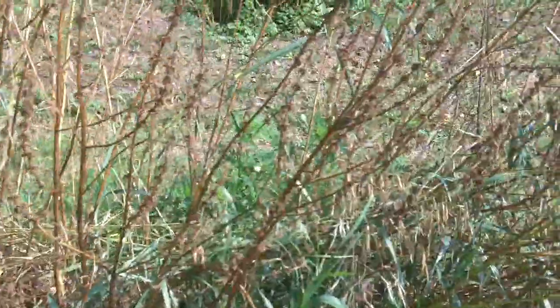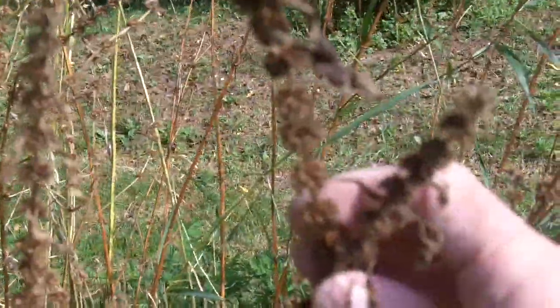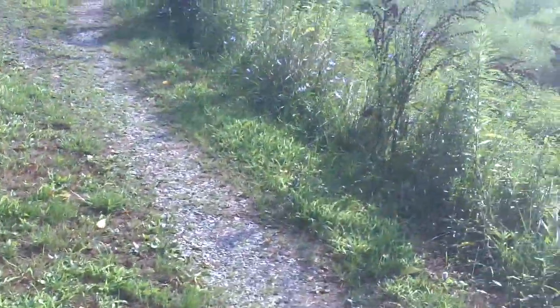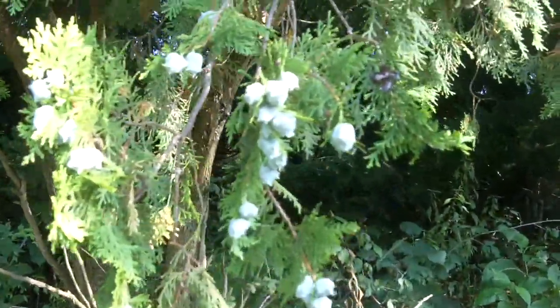And same thing over here. I'm just not sure what that is. I probably should be able to name it. There it is. It hasn't gone ripe yet. Lots of grass. And the blue, of course, is chicory. This one is a quite old arborvitae, and the fruit on it is really cool looking. Not a weed, but you know, this is more than a weed walk, I guess.